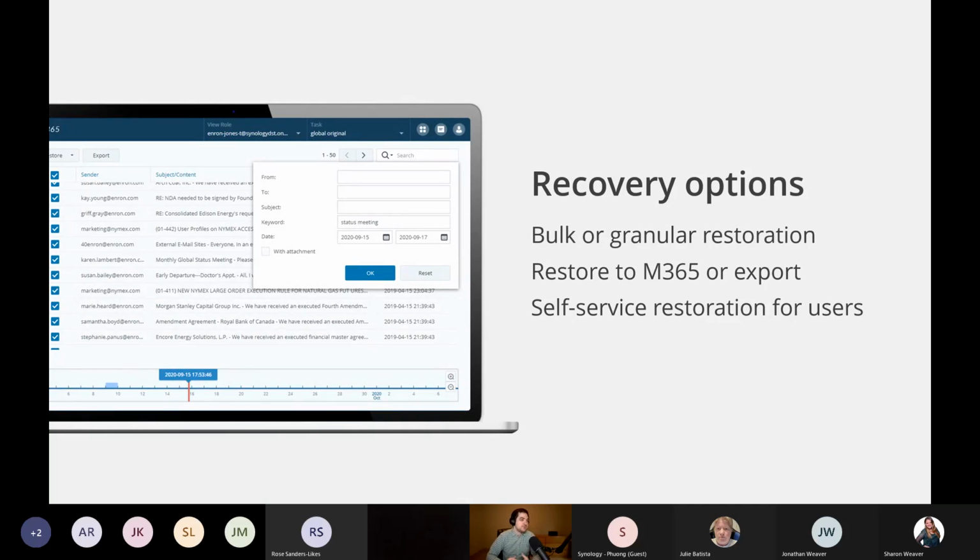So you've got bulk or granular restoration, meaning you can select multiple files or folders that you want to actually restore, or you can just choose very specific files. And then you've got two options to actually restore the data. So you can restore it directly to Microsoft 365, or you can export it to your local device. So I'll show you kind of what that looks like in a moment.